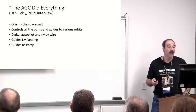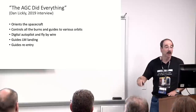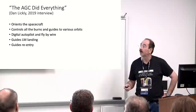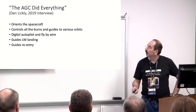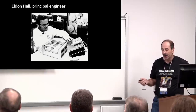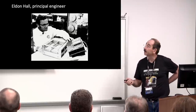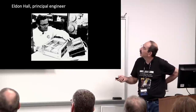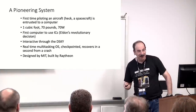The LEM was not considered flyable by a human being. It's a suicide landing, basically, right? Like the SpaceX rockets do, and you can't do that by hand, or at least not with the fuel you have allocated. There's also the guidance during re-entry, so very, very important. It was developed at the MIT Instrumentation Lab, now Draper Lab, the champions of inertial guidance. And this is Eldon Hall, the principal engineer. Remember that picture? I'll come back to it later. I have lots of view graphs. I'm not sure I'll go through the end of it. So I'm going to go pretty quickly.